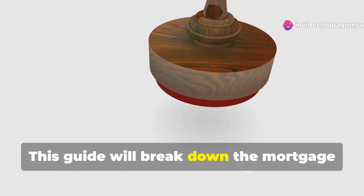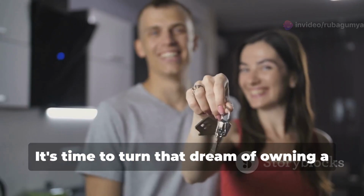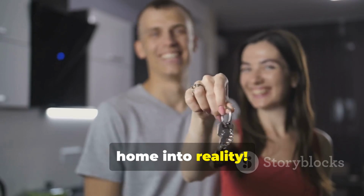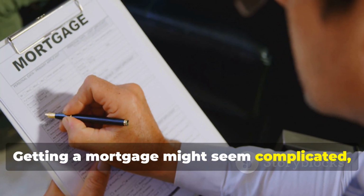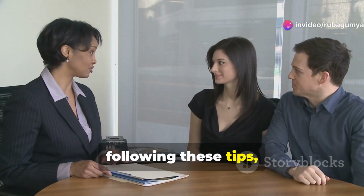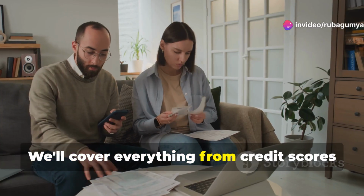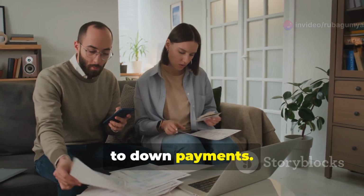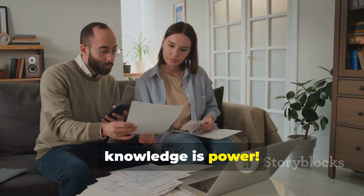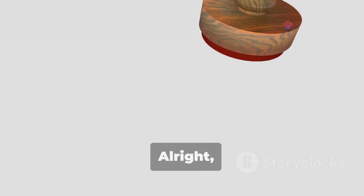This guide will break down the mortgage process into simple steps. It's time to turn that dream of owning a home into reality. Getting a mortgage might seem complicated, but it doesn't have to be. By understanding the process and following these tips, you'll be well on your way to getting approved. We'll cover everything from credit scores to down payments. Remember, knowledge is power. Let's dive in and get you ready to buy your dream home.